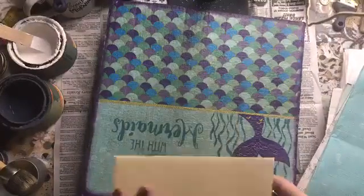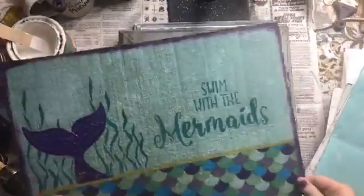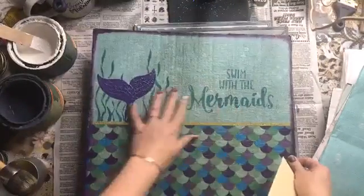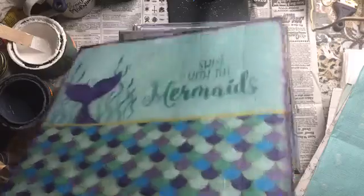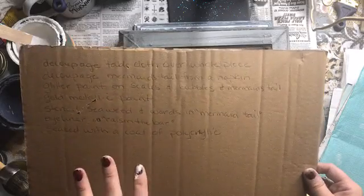And then she sent me a card, guys, and it looks like she has swim with the mermaids. She has taken this tissue paper, and it looks like it's just done on card. Oh, look at this. She says decoupage tablecloth over whole piece.